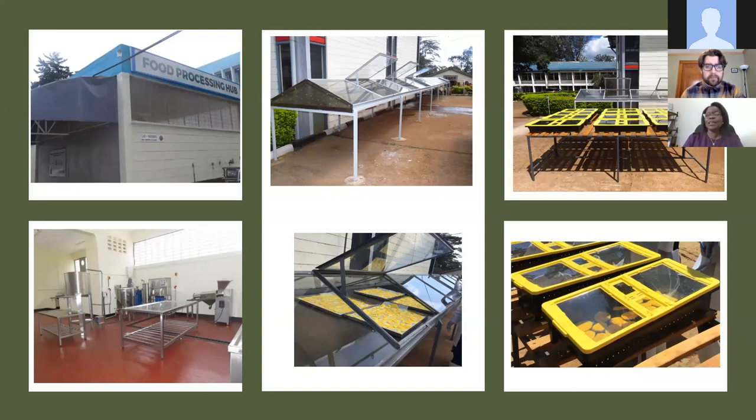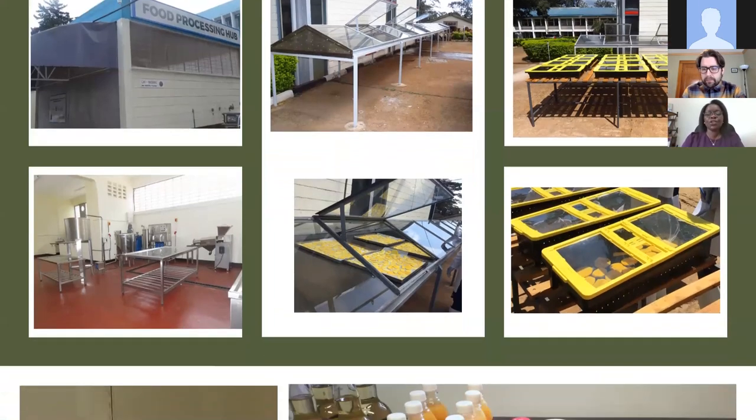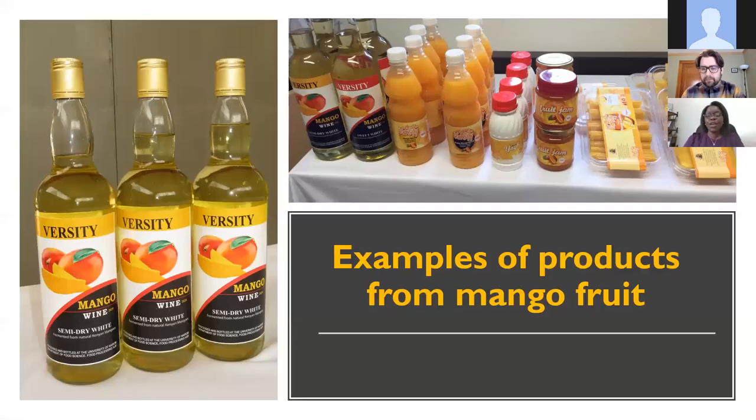You know, it's just an expensive waste, because you spend resources to add value or to process a product that you won't sell. So it's important that if you do value addition, you do it properly. And that's why we have the food processing hub to train processors. Okay, so for mango, you can see with those kinds of small scale processing facilities, we are training farmers to make all kinds of products. And these are just some of the products that you can make from mango.